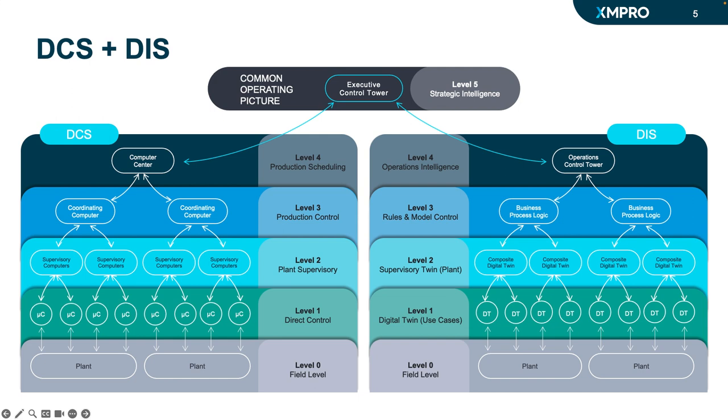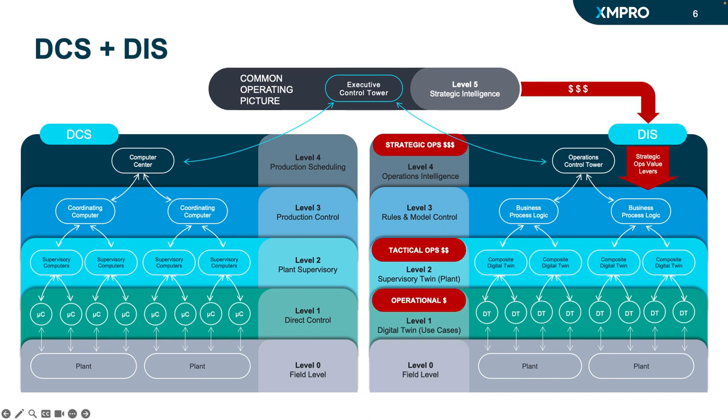that's the common operating picture, or this executive control tower that gives us the opportunity to make better decisions, even though at level one, where the digital twins operate, its use case is still very specific, like we saw on the previous slide, specifically around certain asset maintenance or event response or those. But it's the combination of being able to bring all of that together. That's the real benefit of the digital twin.